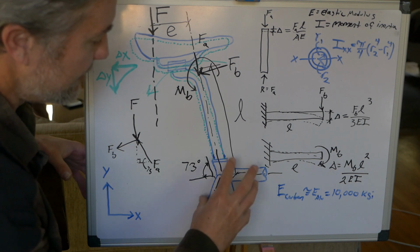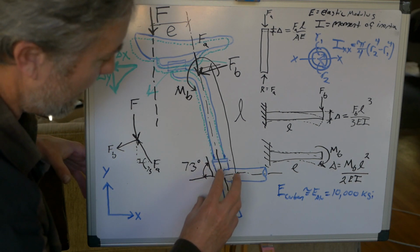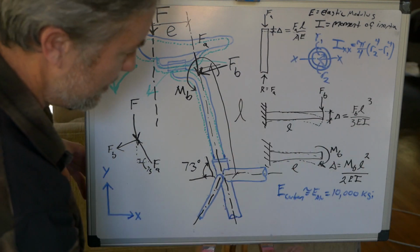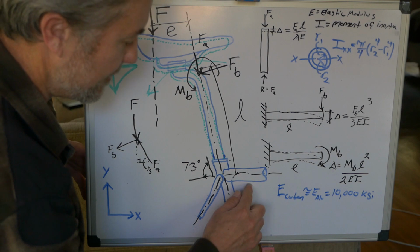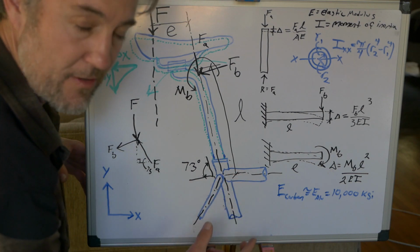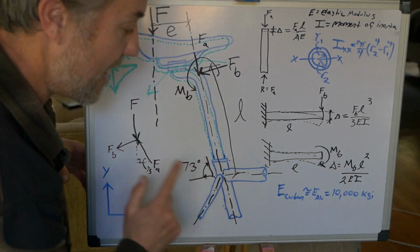Now coming back to this joint for one moment, I do want to talk a little bit about how these are an approximation, and in reality, the frame itself and the cross-sectional properties of these tubes contribute to the deflection of the seat post. And how does that work?